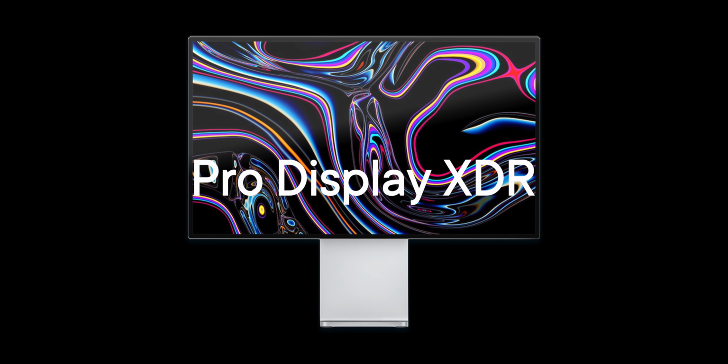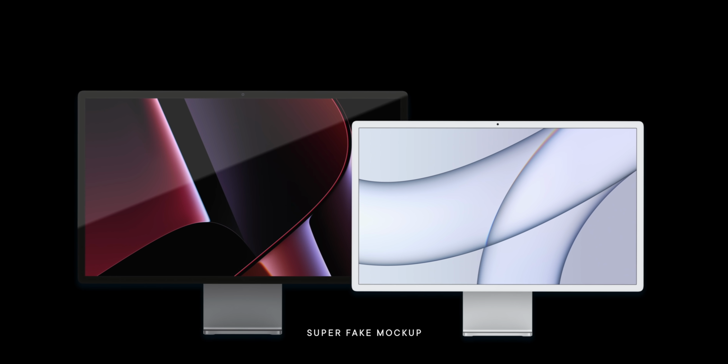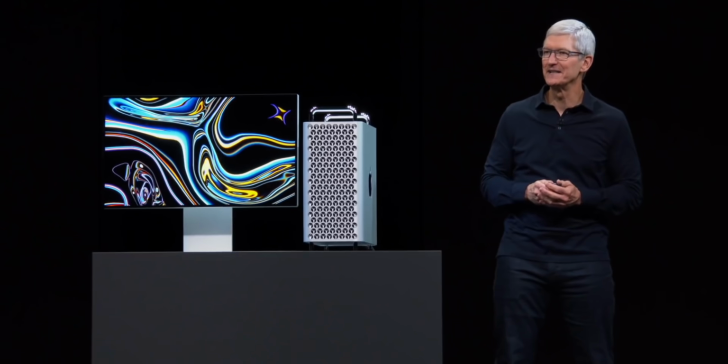Then, a new 32-inch Pro Display XDR, but also 24 and 27-inch non-Pro variants, possibly with custom Apple Silicon all their own. But that might be more of a WWDC thing as well, along with a teaser of the much anticipated Apple siliconification of the Mac Pro. Because yes, a nerd can dream.